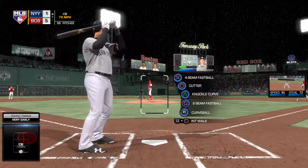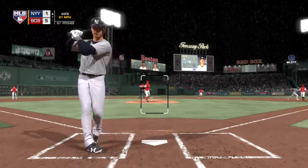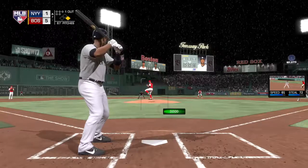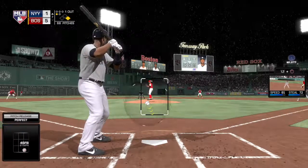And he gets him to wave at that one. It's 2-2. Now that's a good curveball. That's the old 12 to 6 from midnight to 6 a.m. and he's doing it all day. You froze him on the fastball there. Aaron Judge goes down for the first out in the 7th inning.